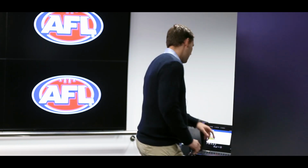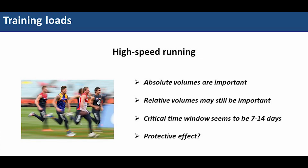And so just to summarize a couple of those points, absolute volumes are important. Relative volumes may still be important, but just be aware of the limitations of things like the acute to chronic workload ratio and what we should really be using it for. It seems to be a critical time window of 7 to 14 days when it comes to hamstring injury risk associated with high-speed running volumes. So it's rather transient. Could be very different for other pathologies, but hamstring injuries seem to be a rather acute injury.